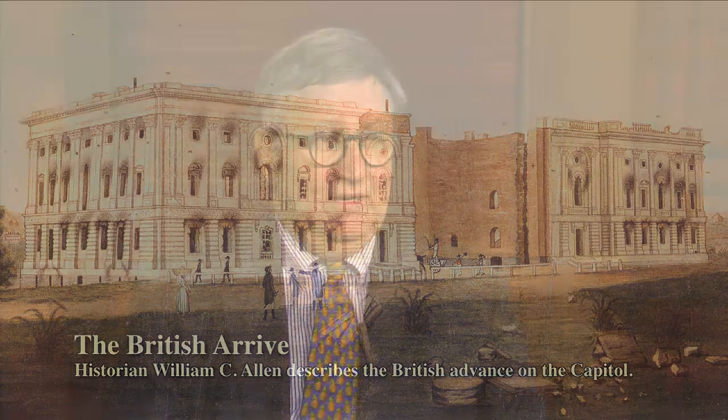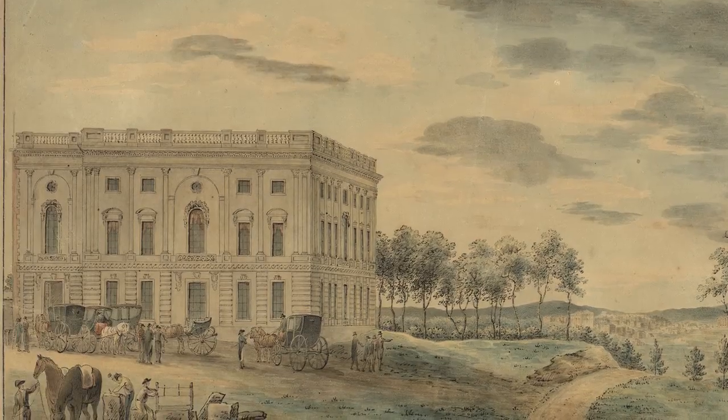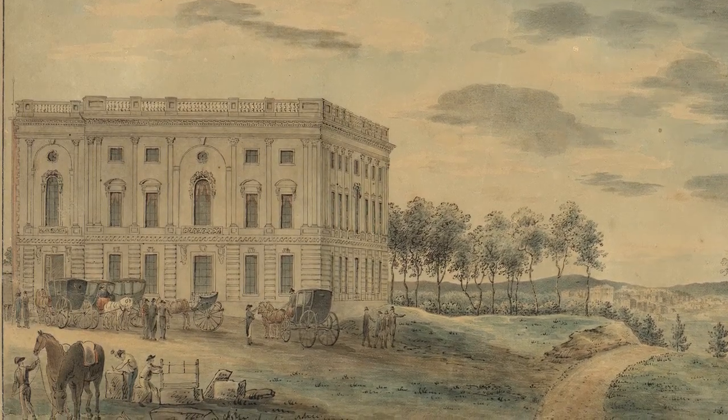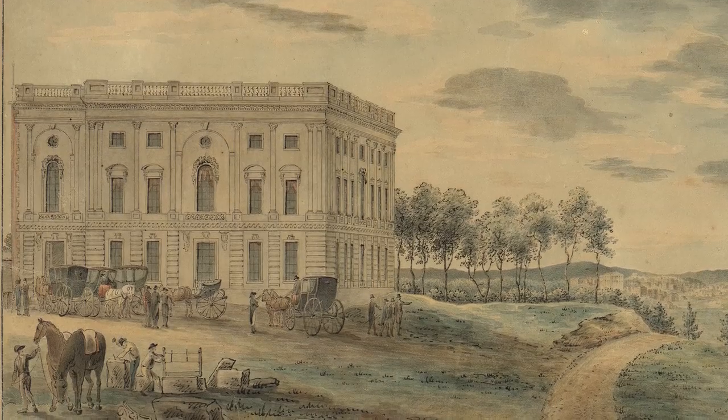When the British Army arrived in Washington, having defeated the American militia at the Battle of Bladensburg, they marched down Maryland Avenue to the new capital city of Washington, expecting, of course, to find the government buildings that they were intent to damage and to destroy. They came across the Capitol first because it was the most easternmost of the government buildings. It was the closest to Bladensburg. So they happened upon the Capitol as the sun was going down on the evening of August 24th, 1814.